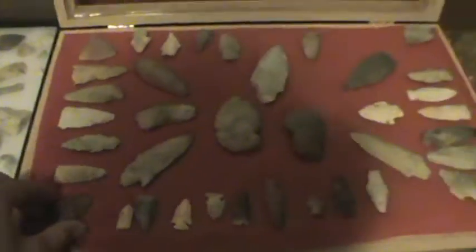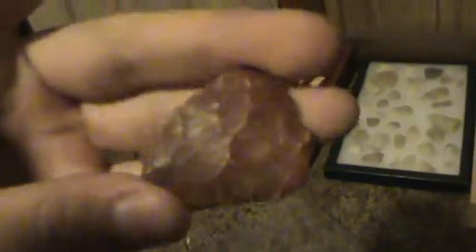And then this right here, I don't know what kind of point that is, but we call it the guitar pick, because it's about the same size as a guitar pick, and it's shaped like one. It's got like, I don't know if that's a little notch right there in the side of that or not. And then another one right there, but that's got real nice flaking on it. It's paper thin.